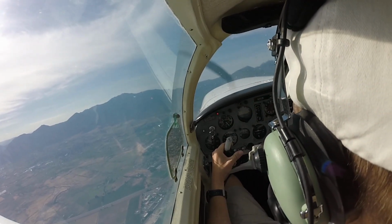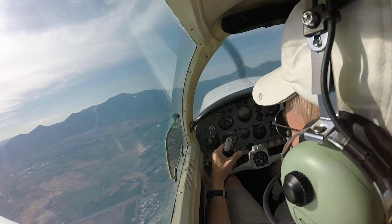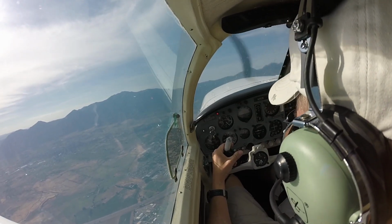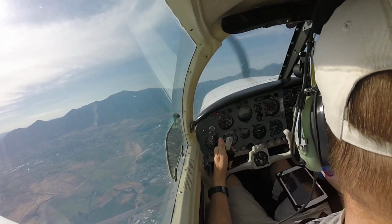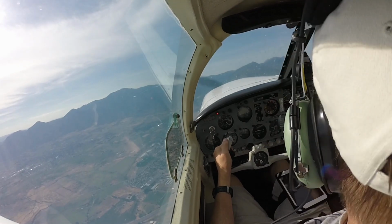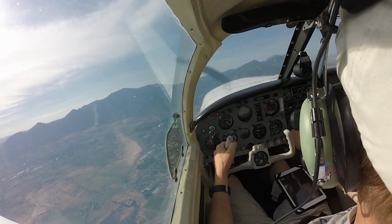Spanish Fork traffic, Mooney 2577 Whiskey is over the Payson area doing maneuvers at 7,800 and climbing. Let's just try to hang out probably between Payson and Santaquin. Okay.